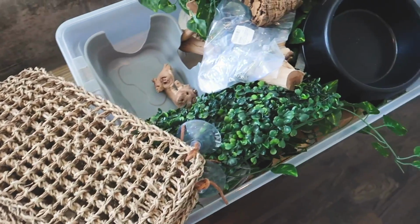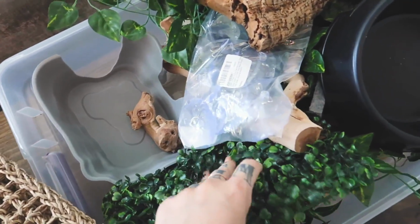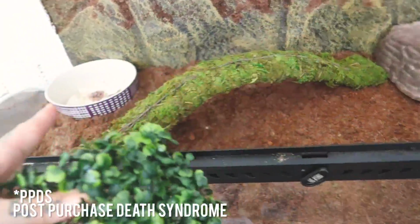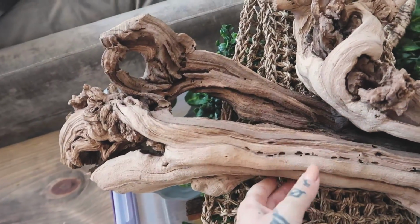This is some other stuff that I had pulled out to put in the enclosure. Obviously I'm not gonna do any hides right now because of the PPS method. I have strips of this, and that might be really good to put into this one and into that one. This piece of wood I was gonna put in there. I think they would have a blast.